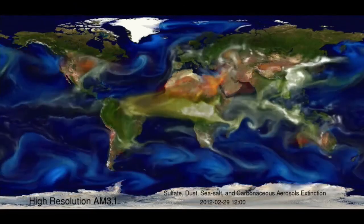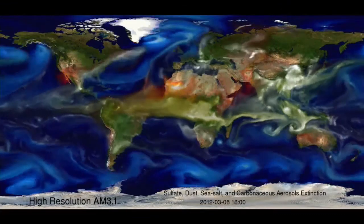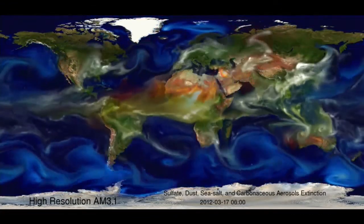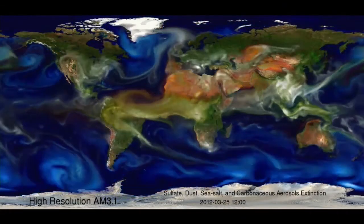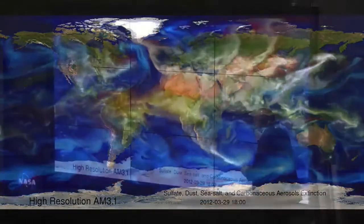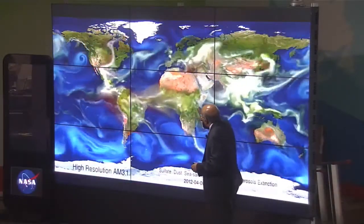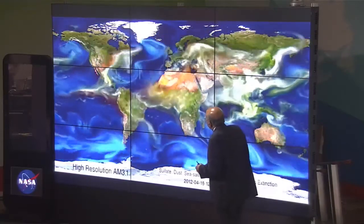And you can see very vividly in the southern hemisphere the storms rolling in across the globe. And then some very prominent features. And this is marching in time, I forgot to tell. This is the third month. It's going through March, and it's going to run through the whole year. And you see, for example, the dust coming off the Sahara, the biomass burning aerosols from the southern African regions.